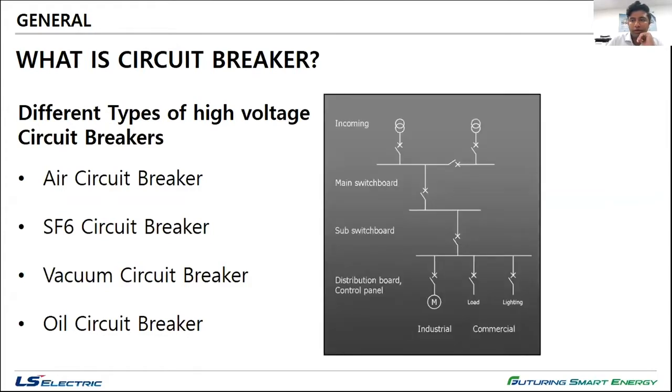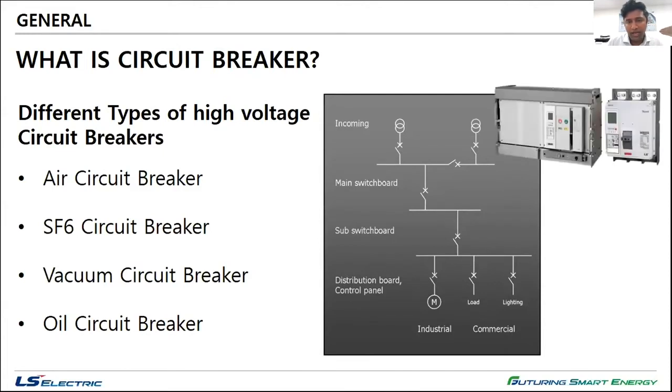As you see on the LV side, in the LV section, we have the incoming section, which is the transformers, and then we have the main switchboards, the sub-main switchboards, and then the distribution board control panels. Most probably an air circuit breaker is used towards the incoming side near the transformer, where you have high breaking capacities.